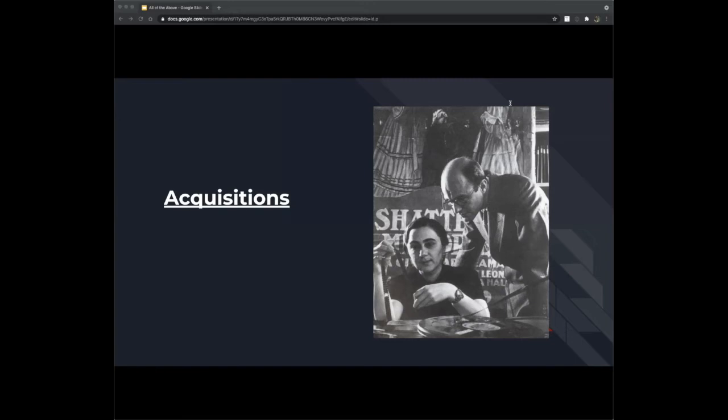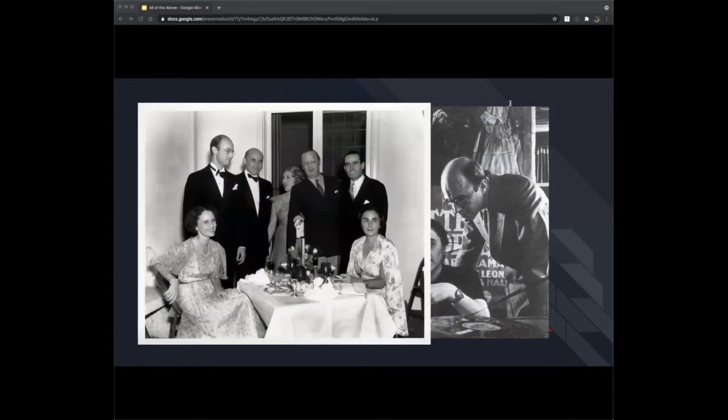So I mentioned the Pickfair screening. So we have the films of Mary Pickford and Douglas Fairbanks. This is Mrs. and Mr. Samuel Goldwyn. Here we've got John Abbott, Mary Pickford, Jesse Lasky, and Harold Lloyd, and that's Iris Barry on the right there. We have basically every Biograph film ever produced that still exists.